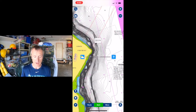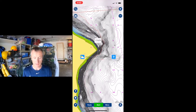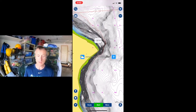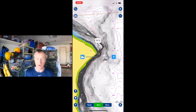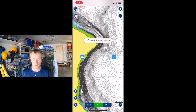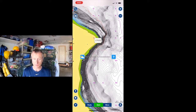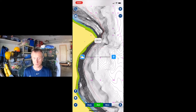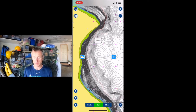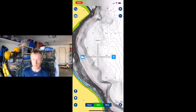Another spot on Vashon Island we can talk about is a classic, Dolphin Point on the northeast side. All this water here, these slopes, they go from 200, 100, down to 270, 300, 325. See this? All this is going to be productive, good shrimping. We've got a ton of shrimp there.